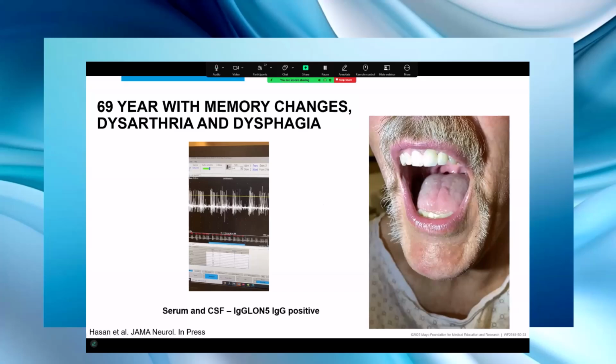So we talked about ALS-like presentations that suggest both central and peripheral involvement with IgLON5 autoimmunity. That's another unique phenotype with both central and peripheral involvement, presenting with hyperexcitability or myokymic discharges in the tongue, that we've encountered in these particular patients with IgLON5 autoimmunity.